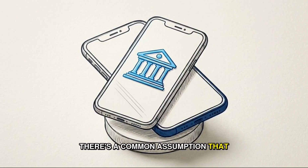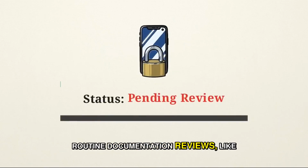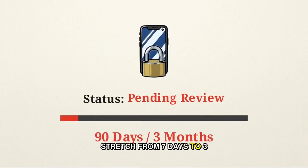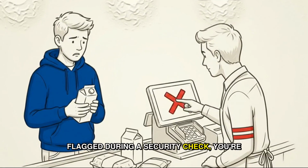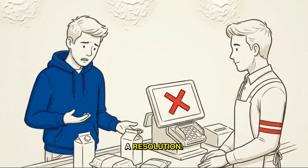There's a common assumption that downloading one single digital banking app before you leave will solve every financial problem you'll face abroad. But relying on a single institution can be risky. Routine documentation reviews, like verifying a scholarship contract, can stretch from 7 days to 3 months. If your only account is flagged during a security check, you're left unable to pay rent or buy groceries while you wait for a resolution.